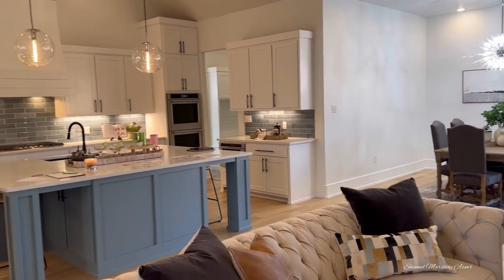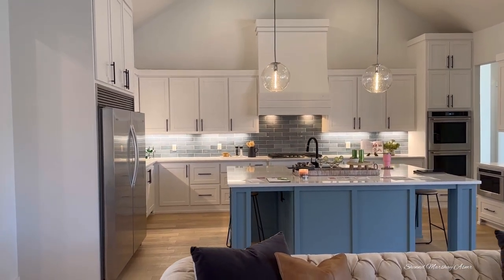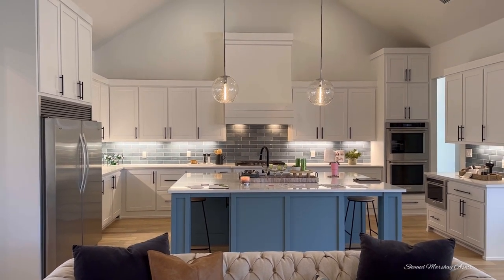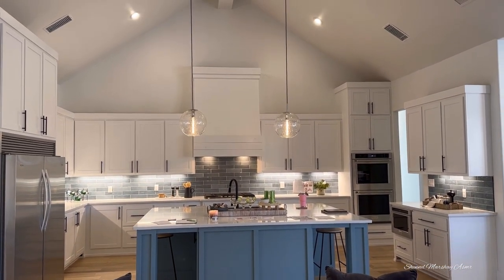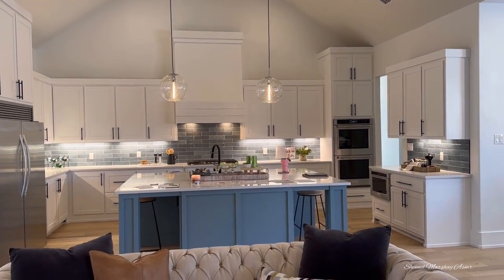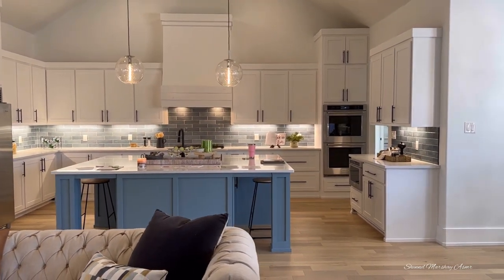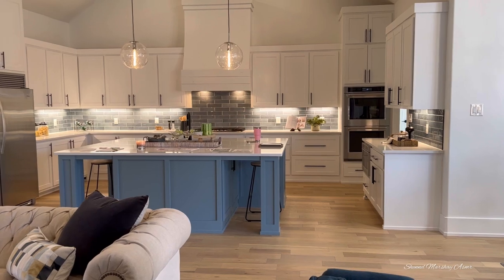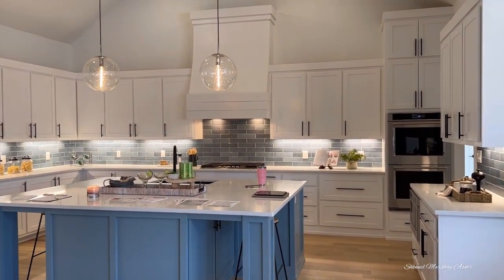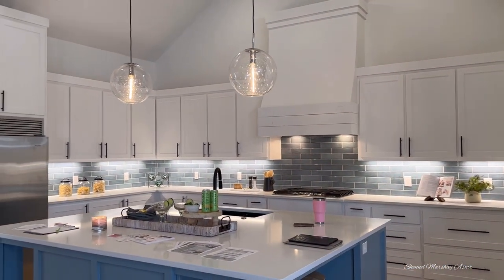And now we have the heart of the home, the kitchen. Look at this kitchen. You have this beautiful, huge, square island, blue color, high ceilings. Once again, this kitchen is truly beautiful. I love the blue paint finish on this island and the pendant lighting, the glass pendant lighting in the middle.